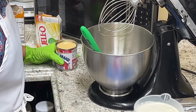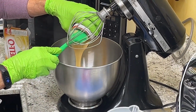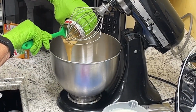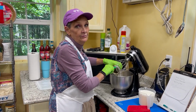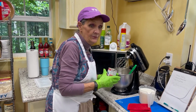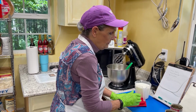So now I'm going to use 2 boxes of pudding, so I'm putting 2 cans of Eagle brand in here. And like I said earlier, you don't have to tell them how easy it was. That's right. Nobody will know the difference. And I promise you, if you use this recipe, people will be begging you for the recipe. They'll think you made something from scratch. This is one of those recipes everybody wants once they've tasted it.